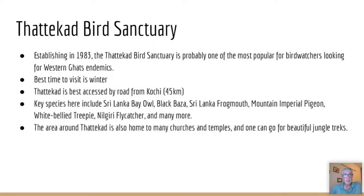And then to Thattakad. Thattakad is very famous amongst bird watchers. It's not that far from Kochi in Kerala. We're now in some lowland forest here. One brilliant thing for Thattakad is the variety of birds here. It probably is the most diverse place. It also has quite a few good local guides in the area. So it's a brilliant place to end your trip, because if there is anything you haven't seen that well, or you haven't seen at all, you can try and find it around Thattakad.